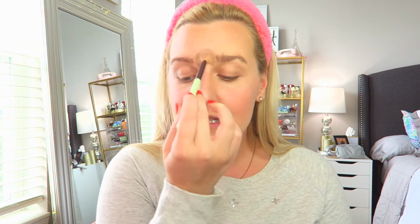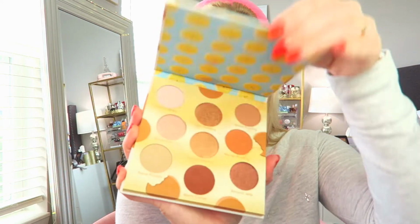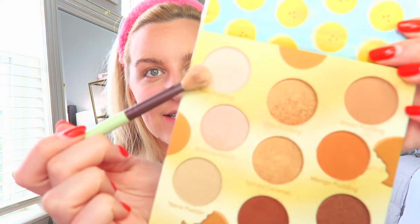There's my highlight. I did pull out this palette, and this is the Proof is in the Pudding eyeshadow palette. Since it's date night, I thought this would be kind of fun. I forgot to grab a brush out, so we're just gonna use this one. And I'm probably just gonna use this light one and then a shimmery one. So we're gonna start with rice pudding. This packaging kills me, it's so funny. I don't like to do too much eyeshadow personally, but just to spice it up.